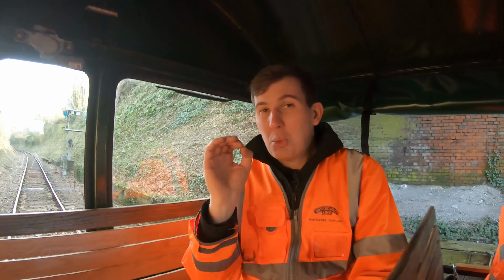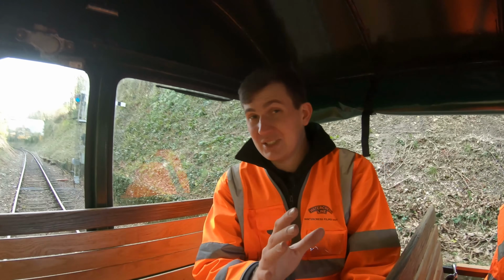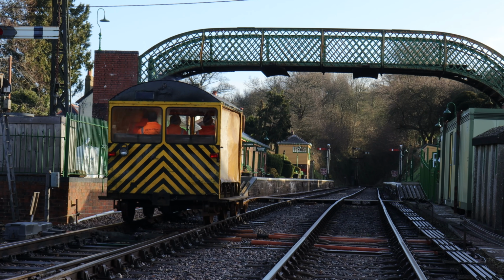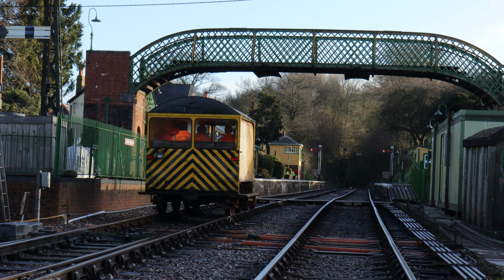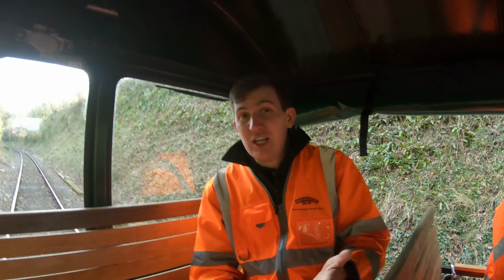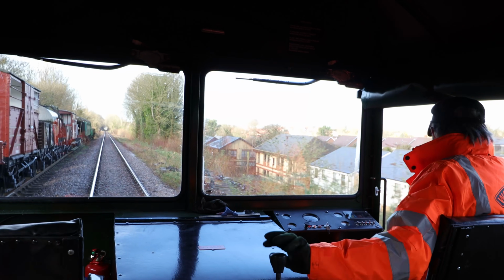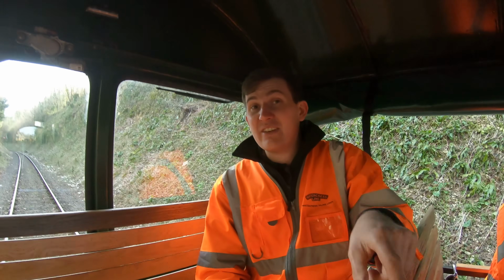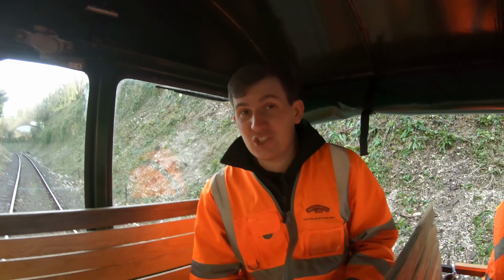Superb. So, the Watercress line actually has two Wickham trolleys. We've got this one, and the other one's currently in use today by the permanent way gang who are down the other end of the line. Essentially, as I mentioned before, the driver drives it like a car. You've got a clutch, gearbox, although this one you don't actually use the reverse gear. We actually have a separate reverser that goes down to the drive system.